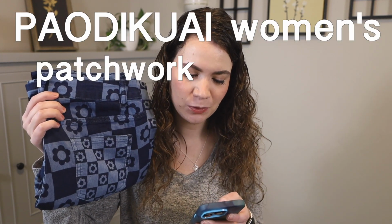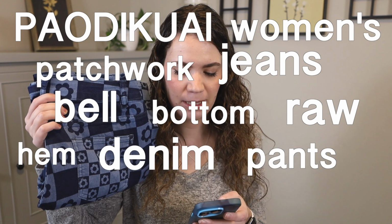So first up, I have these checkered with flowers jeans. These are the Paudaiku women's patchwork jeans, bell-bottom raw hem denim pants slim bootcut jeans. These were $31.34 and I got them in the color S2 blue, and I got these and all of the jeans in a size medium. I did look at the size charts and that seemed to be like the best option for all of them.